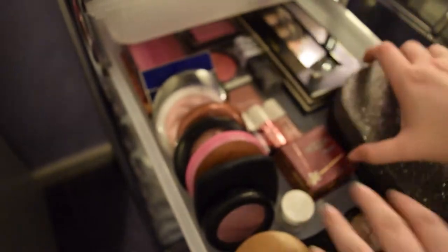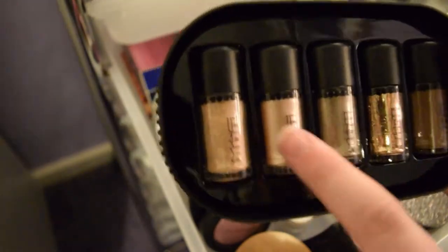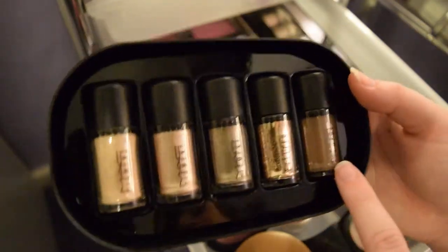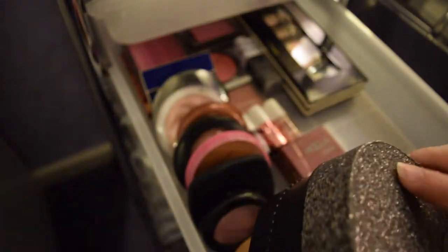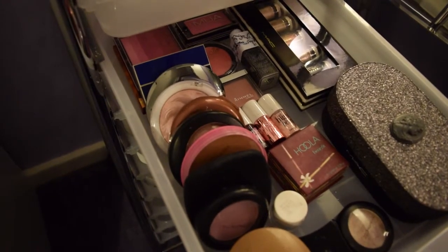And then at Christmas, my auntie got me this one, which is from the limited edition ones. And I love the packaging. So it has a quite light glittery colour, then a browny glittery colour, a bronzy glittery colour, another gold, and a matte brown pigment. And I love this set. You need so little to go a long way. So that's that drawer, and we'll get back onto the rest of the drawers.